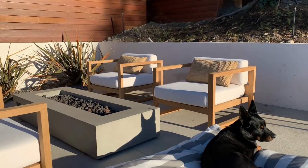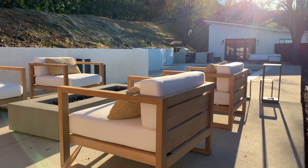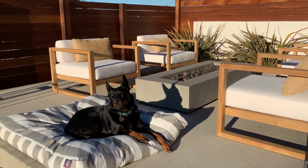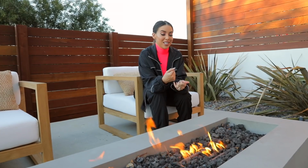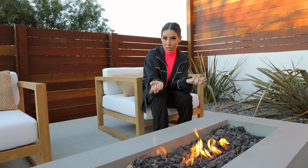All right, so this is the most finished area we have currently. Okay, so we got the fire pit. The fire pit came in, put the furniture back here. It looks really, really good. I love it. We have the lava rock, which I really like. My contractor was telling me that it's not cool, I should do glass tile, but I like this. I feel like it looks earthy, you know, tones, if you will.